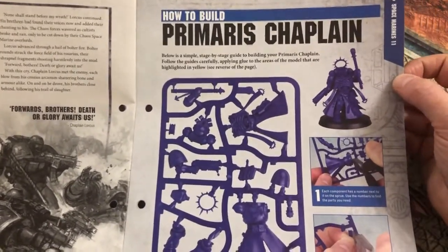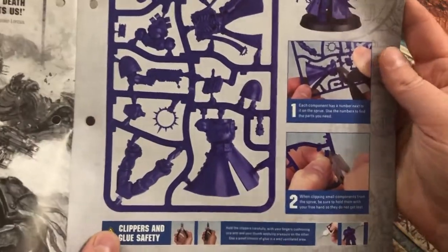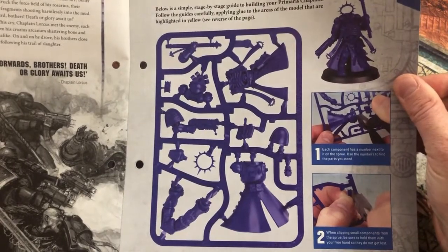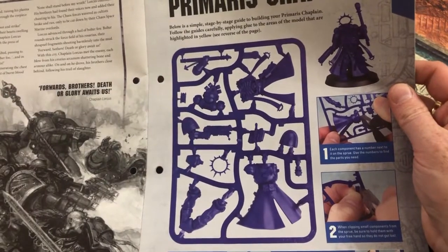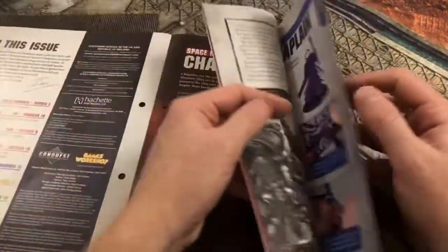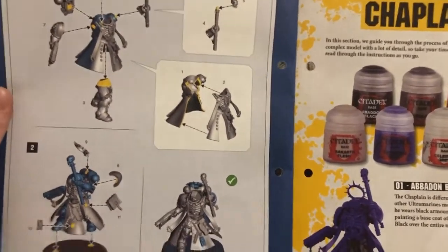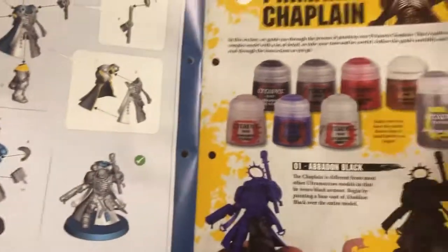But anyway, here we have how to build the Primaris Chaplain. So we've got our clipper and glue safety, because this is not an easy build miniature. It does require glue. It's not push fit. But it's a relatively straightforward miniature. It's certainly more straightforward than some of the other hero miniatures we've seen in previous issues. And it's a nice simple assembly guide. The yellow indicates where you stick some glue. And yeah, it's all pretty straightforward. And the final miniature is very nice. It's a nice final miniature.